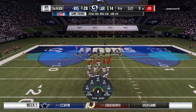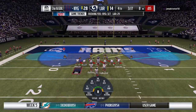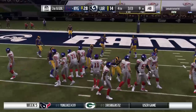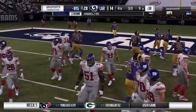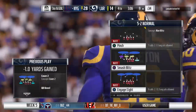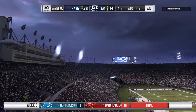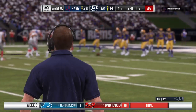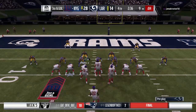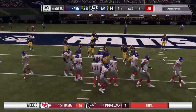It's 2nd and goal, back to the 8-yard line now. And they will take a knee here. They need to reverse the trend. The last 2 plays have gone backwards. Now it's 3rd and goal. And they take a knee.